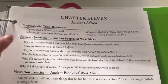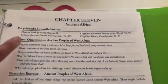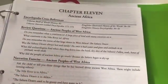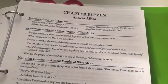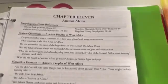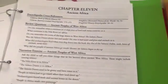I did do some, but not a whole lot. So just to show you how it's set up, they have encyclopedia references. We actually have the Kingfisher Illustrated Encyclopedia, and I used that as a reference towards the beginning, but towards the end we kind of stopped using it. But if they were particularly interested in a certain area, then we would go in there and read a little bit more.